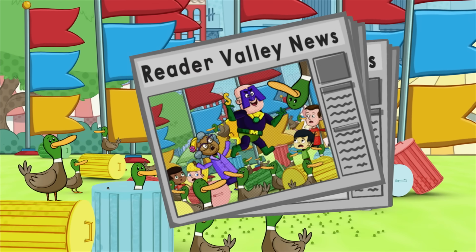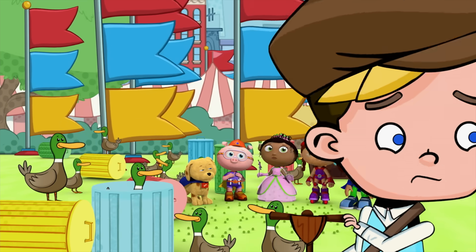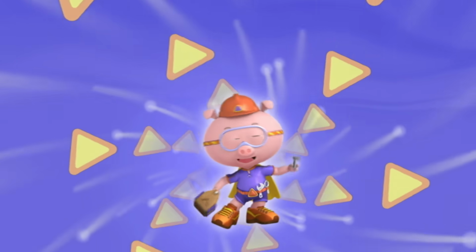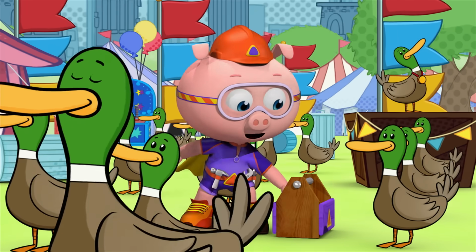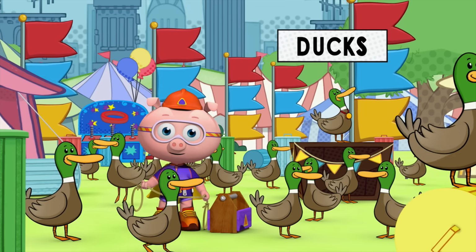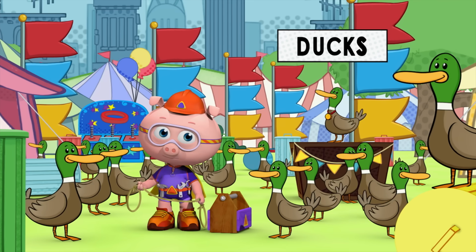Extra, extra! Read all about it! More Man is making the festival a mess-ival! Super Readers, it's me, Owen the Newsboy. Can you help? Alpha Pig to the rescue! With my lucky letter lasso, I can take away More Man's magic S's and make less of everything. I think that will fix the mess, don't you?